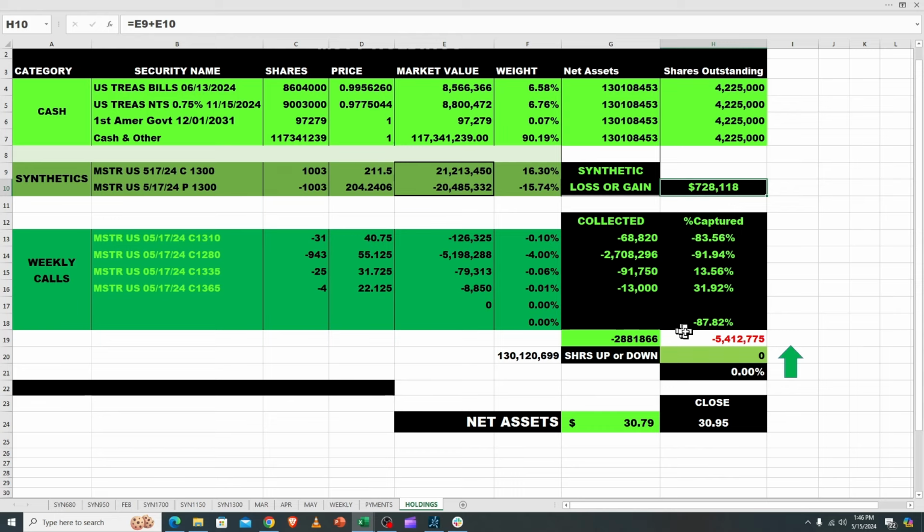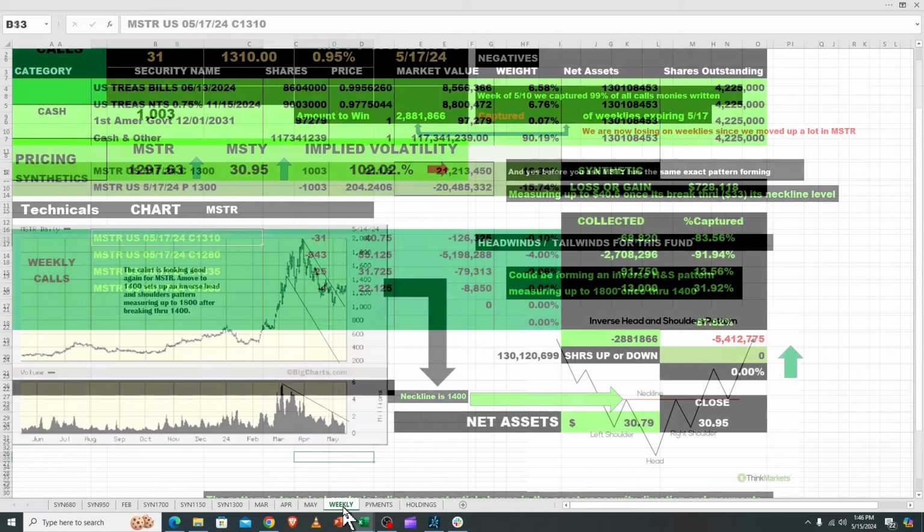All right, how are we doing on these weeklies? Well, I told you about that, right? The 55 million. We're hurting on that one. We've almost lost all of it and more. These guys were still capturing, right? Money, but this one, we're also negative because we had collected 68,000. Right now, it would cost us 126 to buy it back. But look at it, it's a 1310, right? So technically, if we stay below 1310, we're fine. We could eat it on this one.